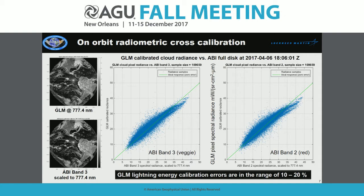And you see the green line is where all of the points would be if we were perfect. So you can see the deviation from that is our calibration error. And we're thinking it's between 10 to [unclear] a very good calibration. And since the event calibration is based on the background calibration, we think the event calibration is very good.